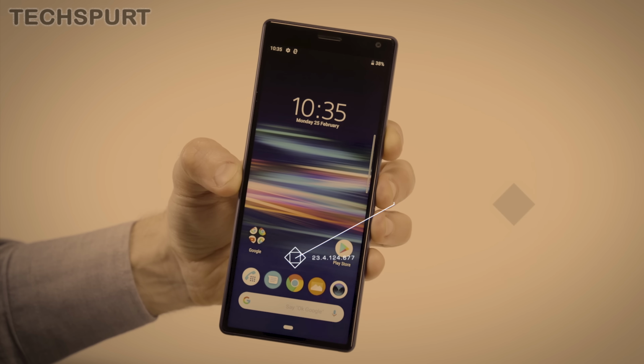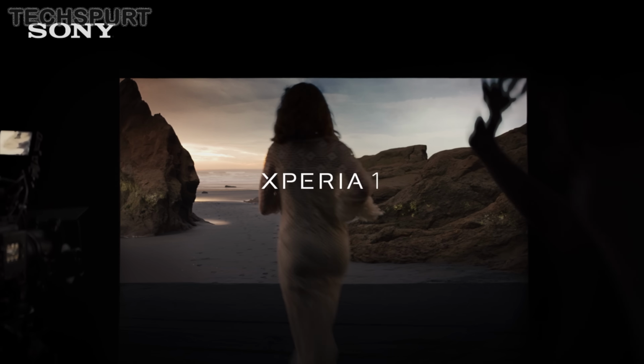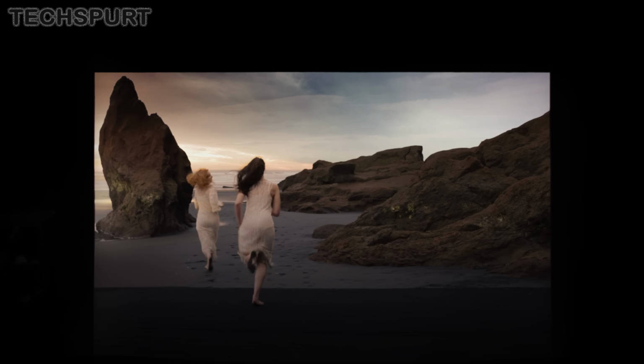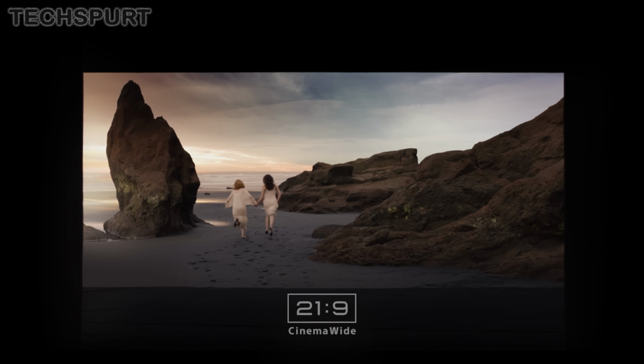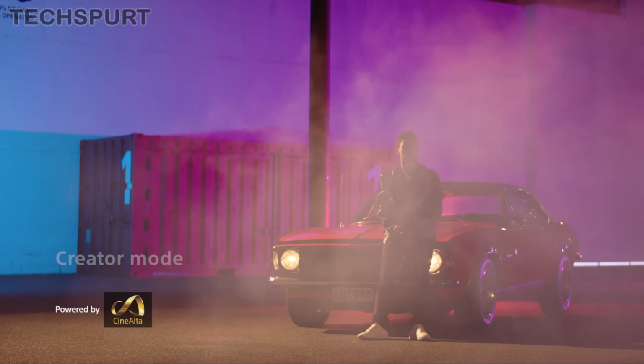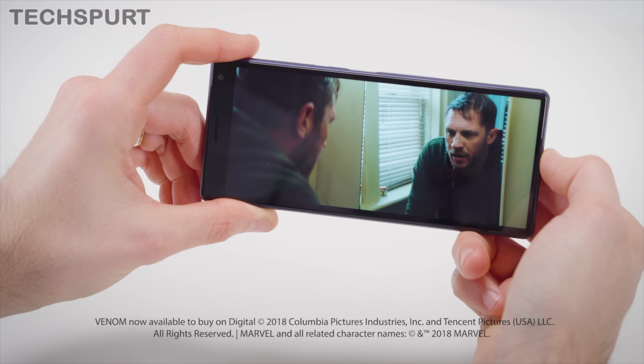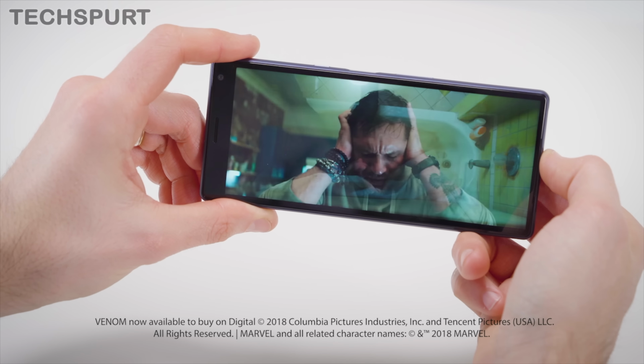Sony Xperia 1. Sony's first flagship phone of 2019 has already got us feeling all peculiar. This is the first handset to boast a stunning 4K OLED screen with Sony's new 21:9 CinemaWide finish. Packing support from the likes of Netflix, you can expect stirring visuals, sharp contrast, lush colours and incredible detail. And yes, this mighty mobile is of course powered by Qualcomm's Snapdragon 855 platform.